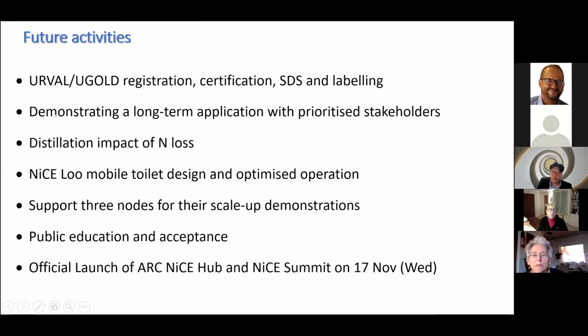In the future, we will look at more detailed registration, certification, safety data set and labeling for our oval and UGOLD fertilizer, also demonstrate for long term with the prioritized stakeholders, distillation impact for nitrogen loss, and national mobile toilet design. Optimized operation has to be investigated for the next couple of years. Also support 3 nodes for their scale-up demonstration. Also, yeah, we need more public education and acceptance.